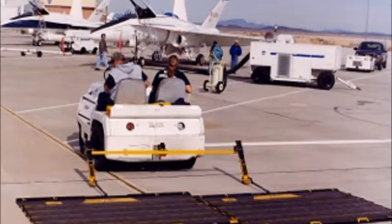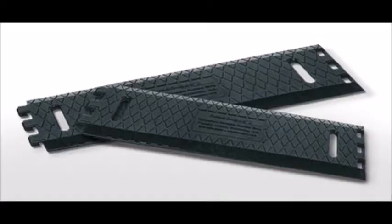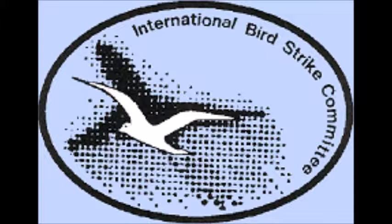Number 4 would be magnetic bars attached to vehicles to attract metallic debris. And number 5 would be using rumble strips used to dislodge FOD from vehicles that drive over them. They are usually attached to tires, but they are usually not popular.